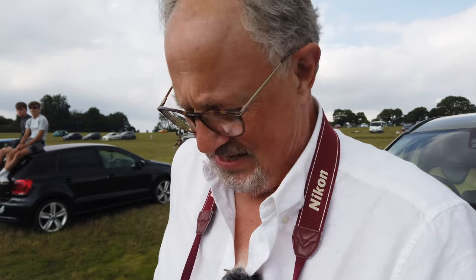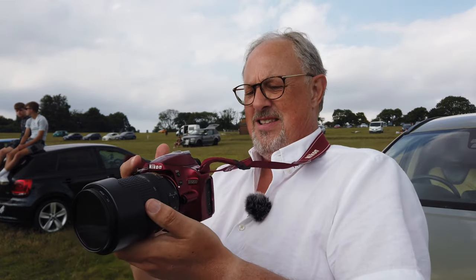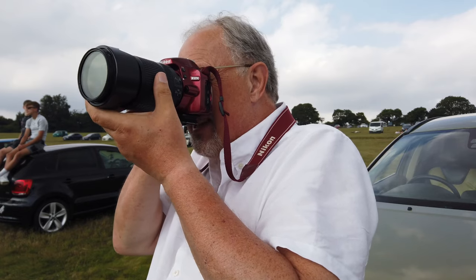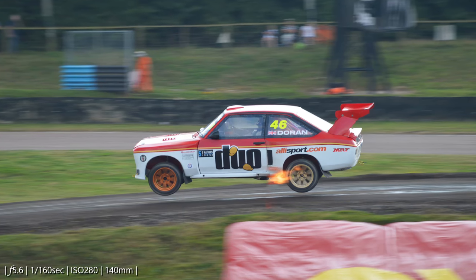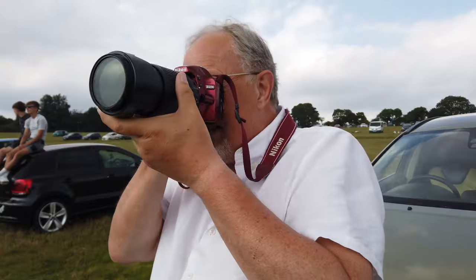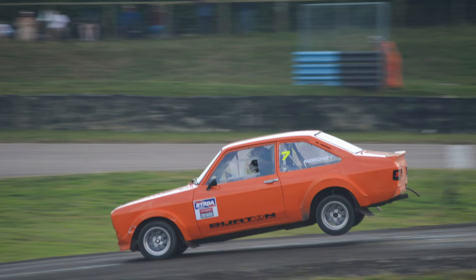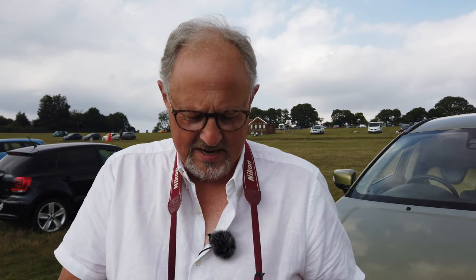See if I can get it into quick mode here. Shutter priority. Let's get them in mid-flight. Whoa. That was roughly at about, well, you'd have seen it on the screen, 130mm.